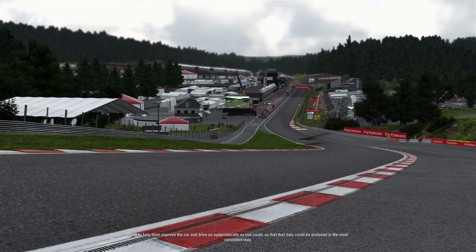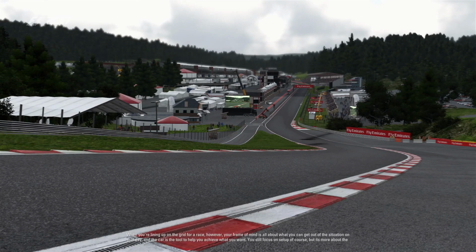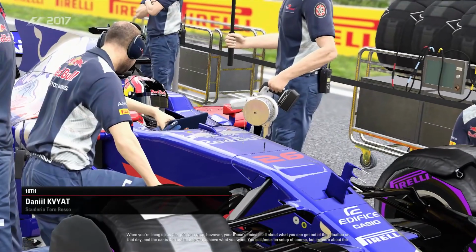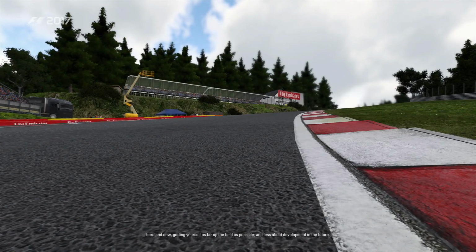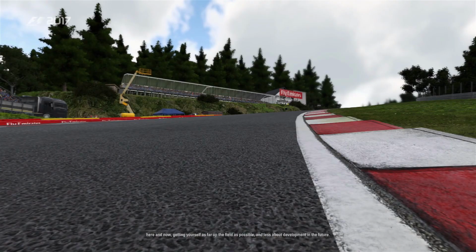way. When you're lining up on the grid for a race, however, your frame of mind's all about what you can get out of the situation on that day. And the car's the tool to help you achieve what you want. You still want to focus on setup, of course, but it's more about the here and now, getting yourself as far up the field as possible, and less about development work for the future.